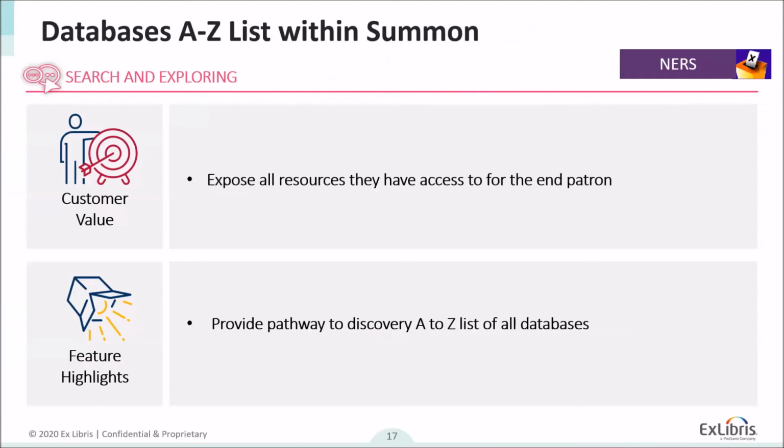Next, I want to talk a little bit about integration of database A to Z lists within Summon. We're working with the SpringShare API, which a lot of you use to maintain an A to Z list of databases, so that you can easily display results from that list on the search results page. The term that your user types into the search box will be passed over via the API to the SpringShare A to Z list, and then we'll return a short list of possible resources from there. There'll also be a link so that you can go into that section if you want to and do a direct search within the A to Z list.